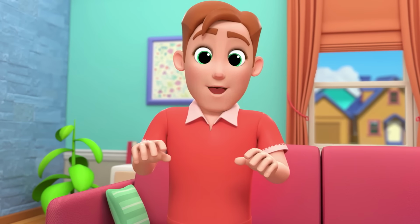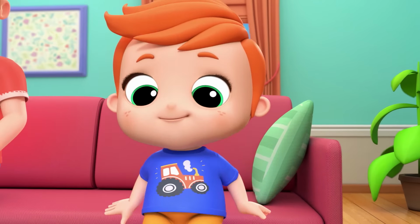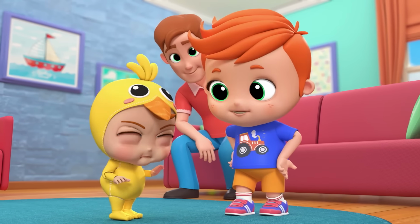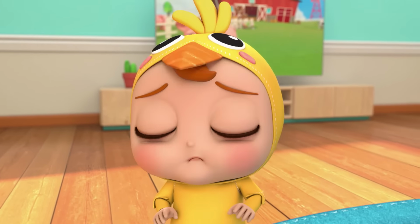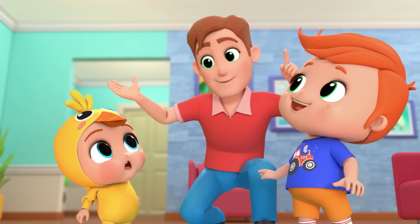Daddy and Jack. Oh! What a beautiful yellow chickadee. You look great, Baby John. Do you know how to dance like a little chick? Don't worry, Baby John. We'll teach you.